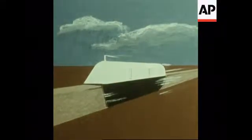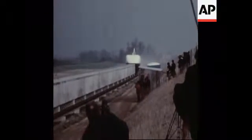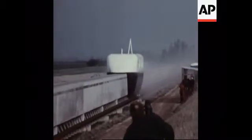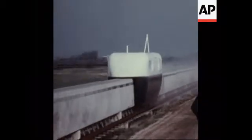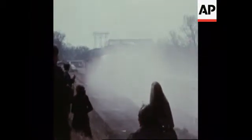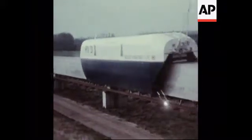Now transport of the future, and reports from Britain and France on high-speed trains. First of all, Britain, and the last run for the revolutionary hovertrain. The train is powered by a linear electric motor and floats on a cushion of air. During this test, it reached 104 miles an hour against a 20-knot headwind.